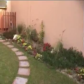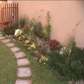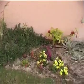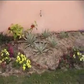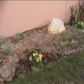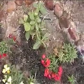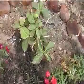And this is the last border that we did. And you can see it's got some very, very nice growth. And the snapdragons, I think, must be the main feature of this area. This is the only hydrangea that actually survived.